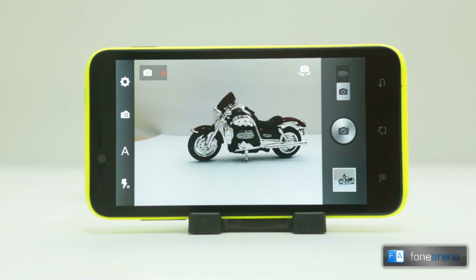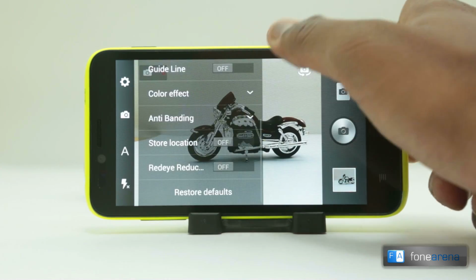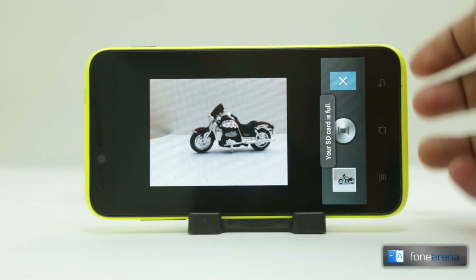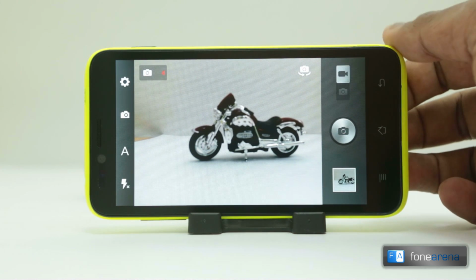On the left side of the viewfinder we have 4 icons. The first one is the settings icon, which reveals a settings menu with basic options like aspect ratio, white balance, exposure, face detection and so on. Below it we have the shooting mode icon, which shows only 3 modes, which is normal, speedy and panorama. Then there's the scene mode, which shows 4 basic options like auto, sports, night and portrait. Below it we have the flash toggle.